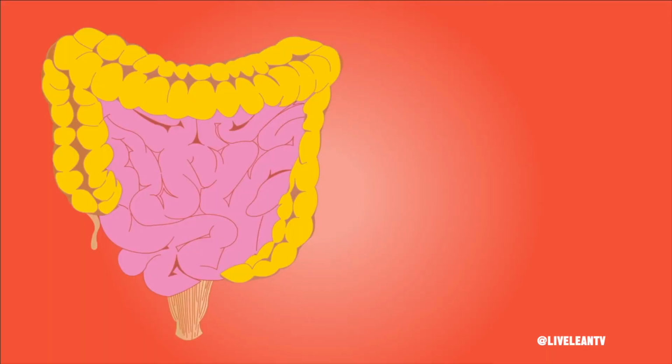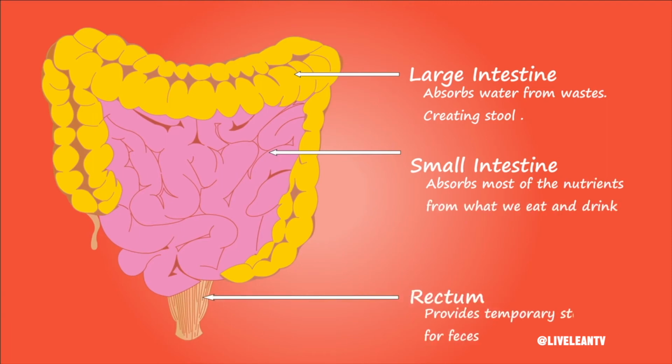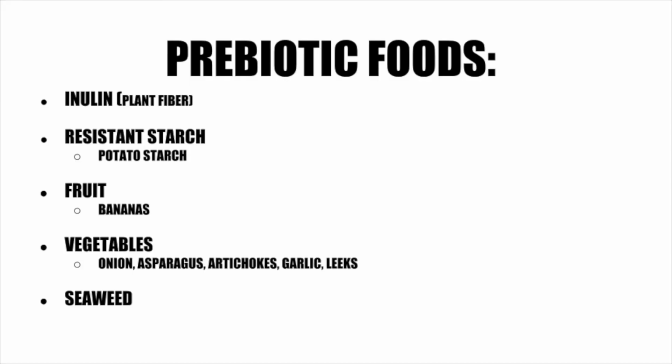All right, so now that we've covered foods high in probiotics, let's talk about prebiotic foods. So what are prebiotics? Well, eating foods high in soluble fiber, especially those foods classified as prebiotics, help support the maintenance and the production of probiotics in your system. So these prebiotic foods feed the healthy microbiota, thus helping improve the type and quantity in the intestines. So the following prebiotic foods help support gut health: inulin, which is just a plant fiber; resistant starches such as potato starch; fruits like bananas; and vegetables like onion, asparagus, artichokes, garlic, and leeks; and finally, seaweed. So ensure you include these prebiotic and probiotic rich foods in your daily diet.